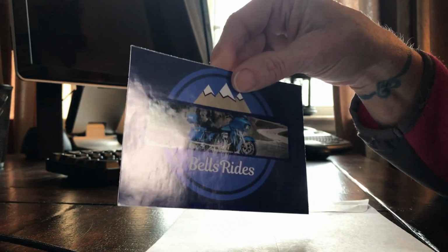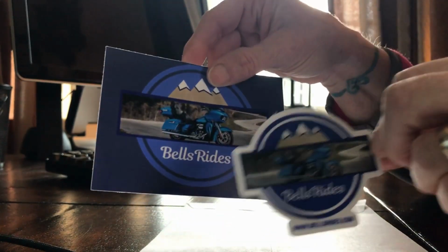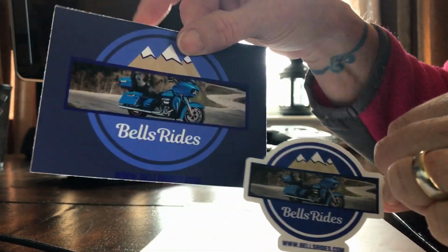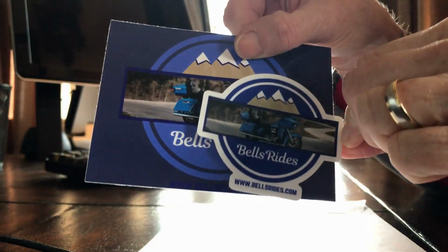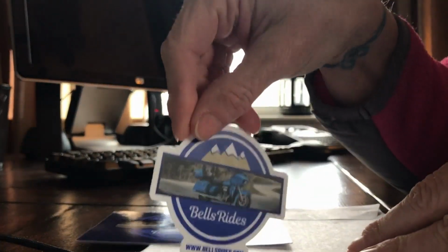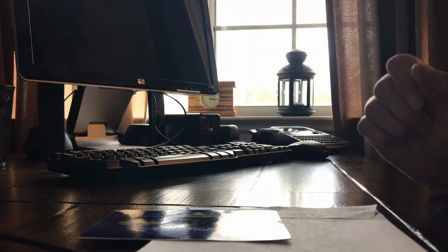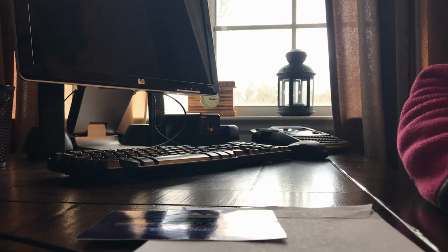The quality is the same as this one, which was a third of the cost of this one. Now granted, it's smaller, however the die cut is exactly how I ordered it. So I would have to say on this comparison, Sticker Mule wins by a landslide. 3 times as much for this one over this one, and this one's exactly how I ordered it.